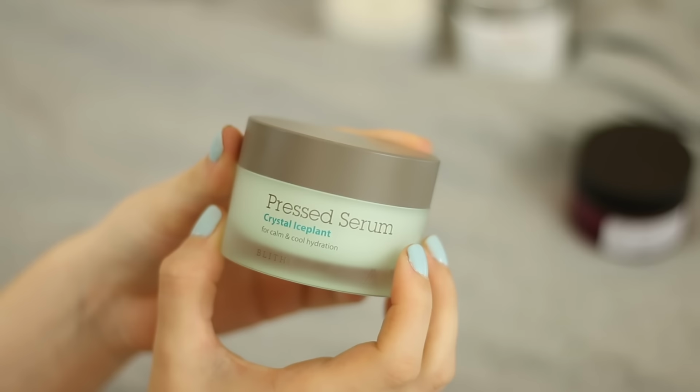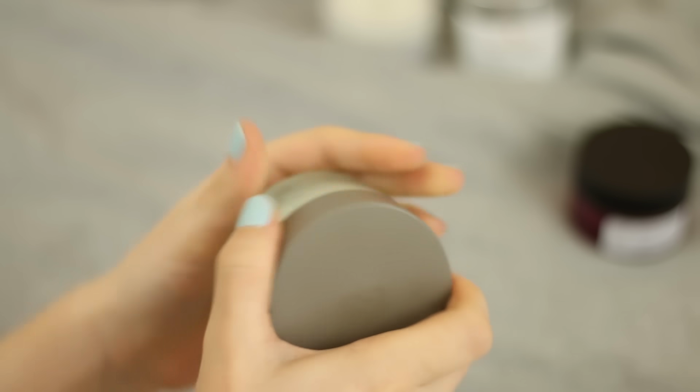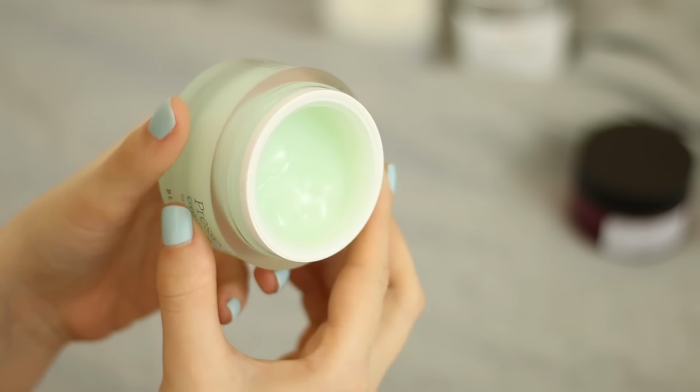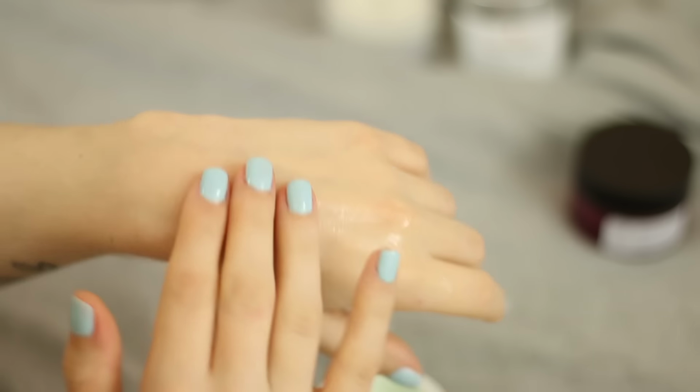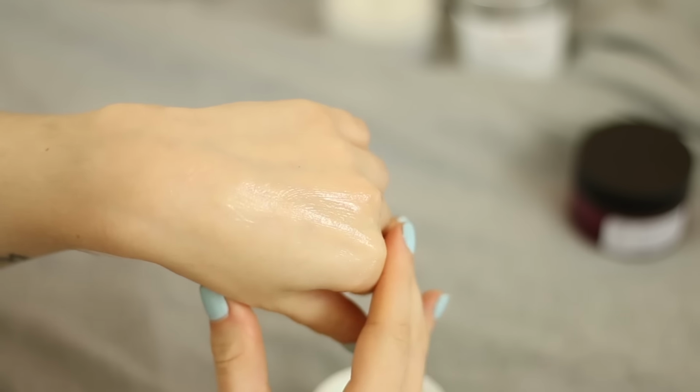And then we have kind of a middle ground, which is the Blithe Pressed Serum Crystal Ice Blend for Calm and Cool Hydration. This is one of their pressed serums. They have 3. I'm dying to try the Tundra. This looks like jelly, but it actually goes rather gel-like on the skin. It's very easily absorbed. For really harsh winter weather, I don't feel like this is enough for daytime, but for the weather we're having right now, it's actually really good. Definitely want to try their other pressed serums.